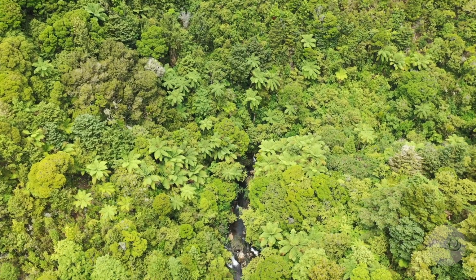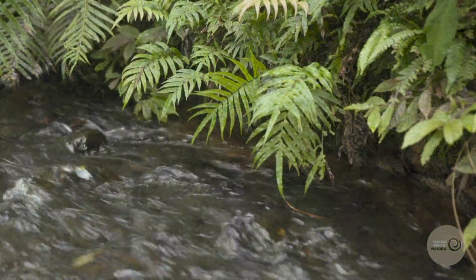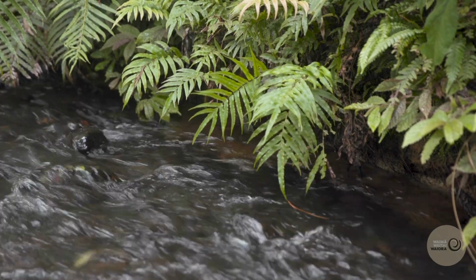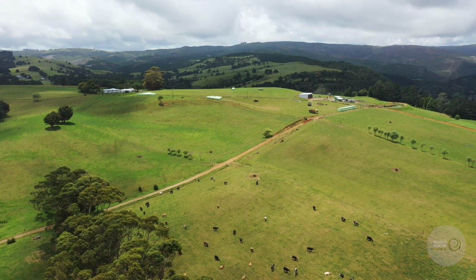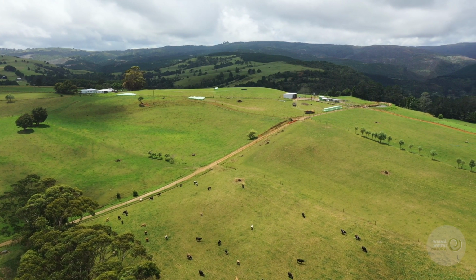We're quite happy to swim in this river every summer. We spend hours just about every day in here with the kids. We have plenty of wildlife in the river. There's no shortage of eels and kura and kōkopu and things like that. There is room for dairy farming and there is room for the environment, and the two of them do work together.